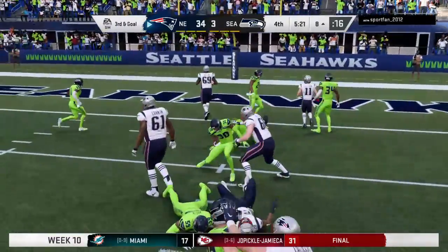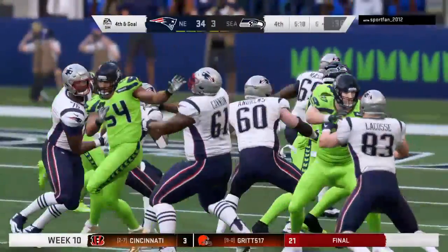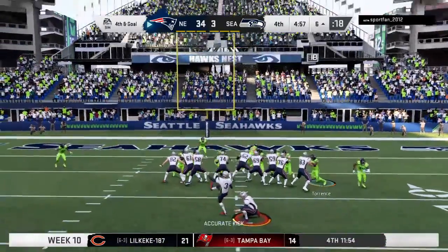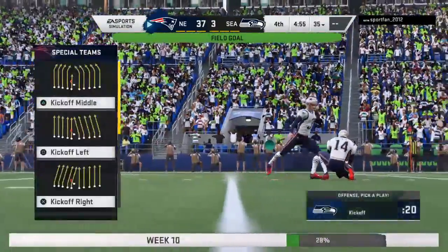Can they convert another here on third and goal? And he'll be stopped just outside the 5 at the 6. And 3 yards on the carry there as the defense holds strong and takes it to fourth and goal. And the 14-year trusty veteran is able to knock it through.